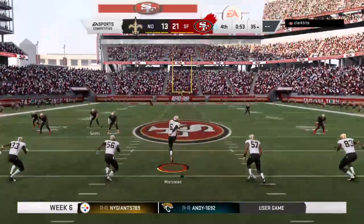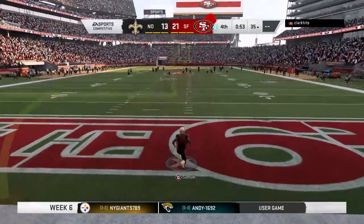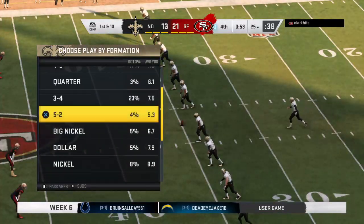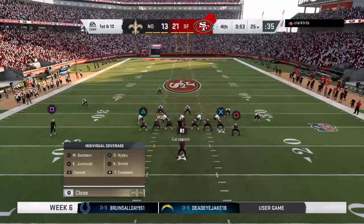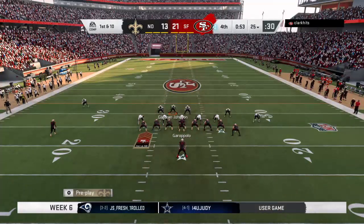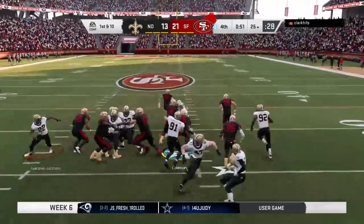Morstead, the punter, out to kick it off. This is taken about 7 yards deep. And no run back here. This will be a touchback, and it comes out to the 25-yard line. The San Francisco offense ready to start their next drive. And this game not quite in hand yet. We'll likely see all 3 timeouts defensively and then reassess where we are.